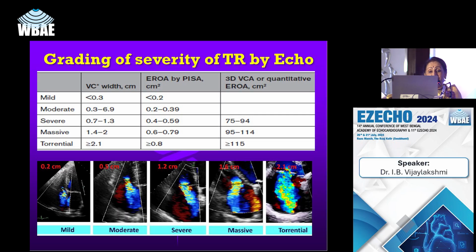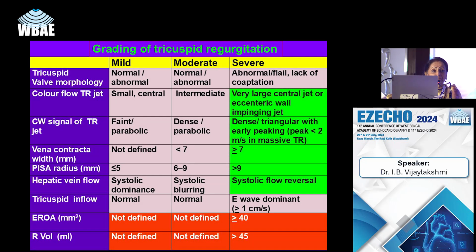Now coming to the classification of the pulmonary artery hypertension, it is considered as mild when the mean pressure is 20 to 30, moderate 31 to 49, and above 50. In this case, in our patient, it is above 70. That means it is a severe pulmonary hypertension.